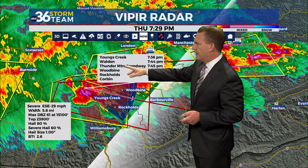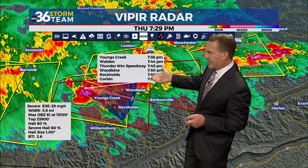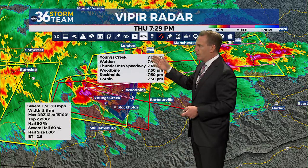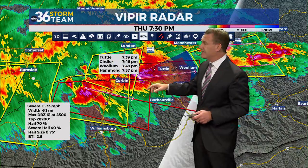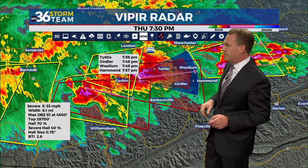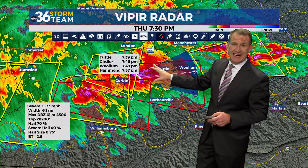But here with the southern tornado warning, at least of the two that are impacting Whitley and up into Laurel County: Walden at 744, Thunder Mountain Speedway at 743, Rockholds at 750. And even though Corbin's in the northwest corner of the cone here with the SCIT data, that's at about 750. This one now east of Corbin, again, these are the two. So Tuttle at 739, that's in about 9 minutes. Girdler at 743, Woolham 749, and Hammond at 757. So if you're east of Corbin, north of Barberville, just generally in that Laurel, Whitley, and Knox County area, you want to be in your safe place.